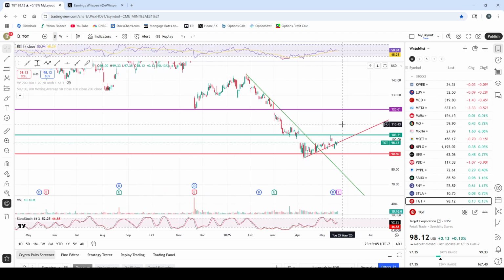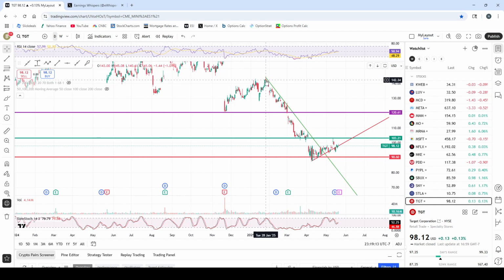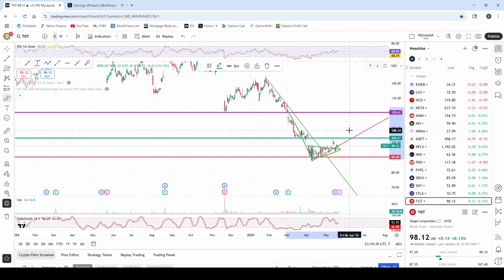So now what do we have? For midterm, from the beginning of the year, it gave me a bear flag. In order to break out of the pattern, you need to break 103 and then move higher to 108. Otherwise, we are looking at a pullback and to test the 91 level again.